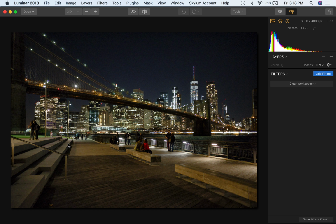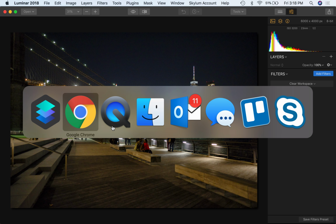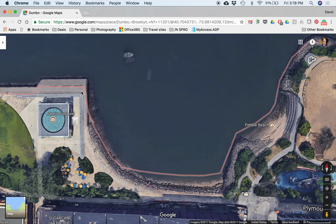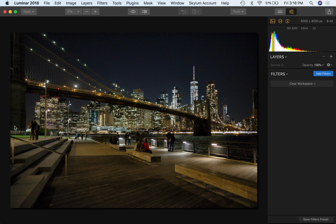I like this image. Now there's people in the scene, and if you don't mind that, I think it gives a nice sense of scale. You're looking at the Brooklyn Bridge, certainly Freedom Tower here. And I'll show you exactly where this spot is on the map. And it is basically right here at the tip of my arrow, right about here. So just to my left is Jane's Carousel. It will sometimes be turned on and cast some nice light. And this was actually handheld, F2, and no image stabilization, so ISO was cranked up pretty good.